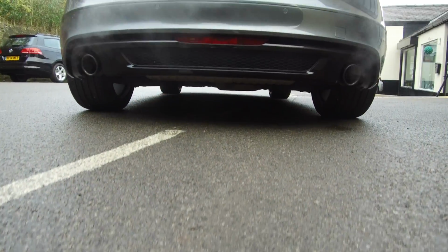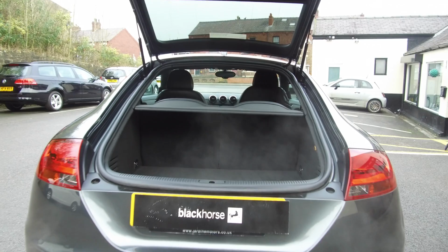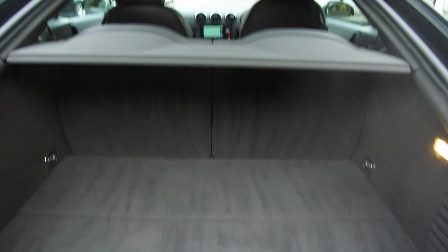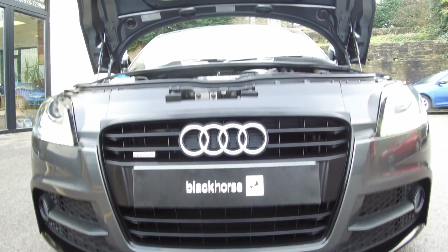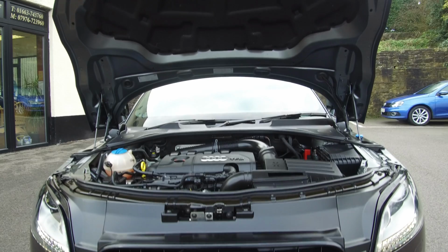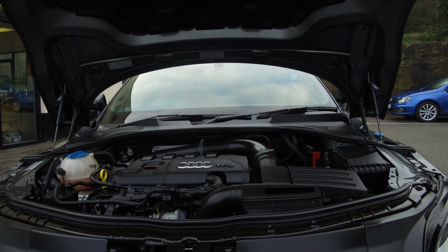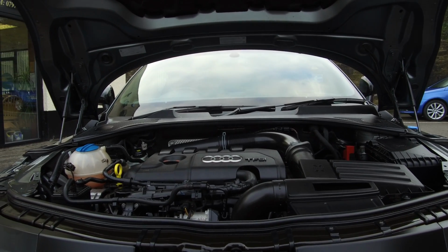The large boot with the seat up has 292 litre capacity. The Black Edition features various extras like the Black Edition wheels, Black Edition spoiler, and other styling and enhancements in the interior. The 2 litre engine outputs 208 brake horsepower, top speed of 152, 0 to 60 in 6.1 seconds.